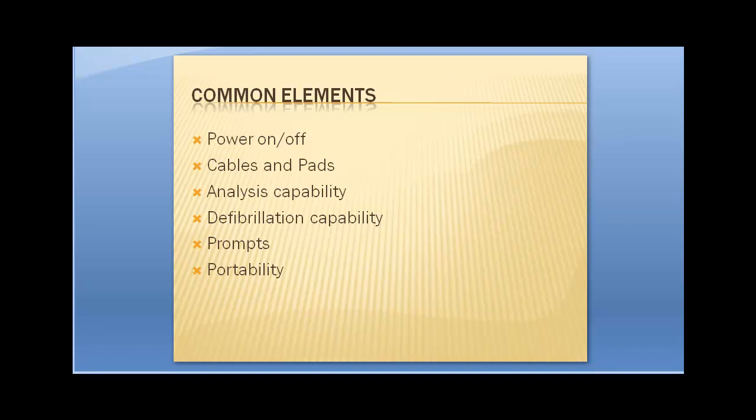So common elements to all AEDs. You're going to have a power on and off switch. You're going to have cables and pads, adult pads and pediatric pads. So if they're a young child or an infant, use the pediatric pads. If they're an adult, past puberty, use the adult pads. It allows you to analyze, and if the appropriate arrhythmia is there, it'll allow you to shock. It'll give you prompts, and they're all portable.